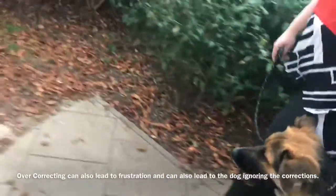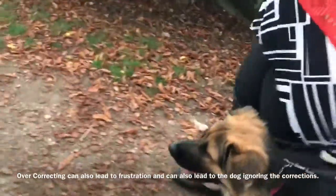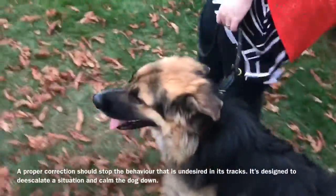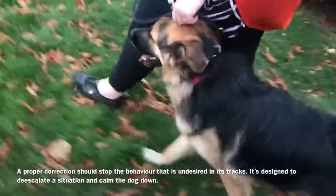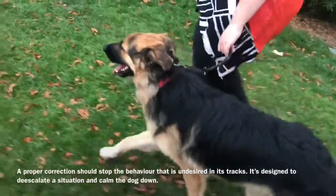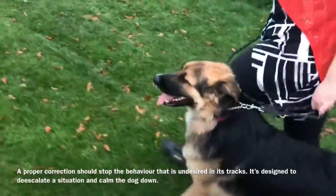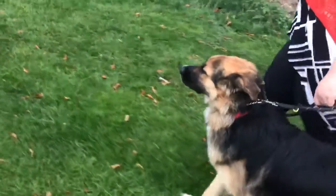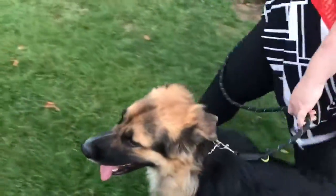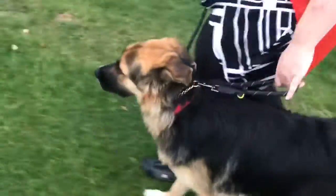So we're just going to walk the perimeter of this field. We're turning right, so we'll stay on the outside of the field. So you can see dogs, but it's not too overwhelming for him. Nice, that was a really good decision. He looked at the left, looked away. He's now looking at the bulldog, looks away. So he's making some cracking decisions. Good boy. Nice, good boy.